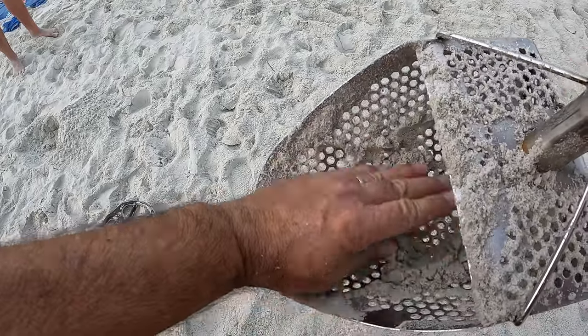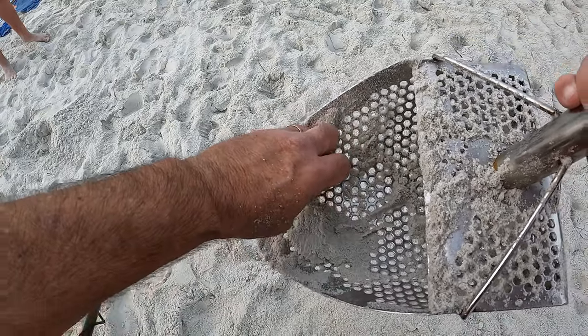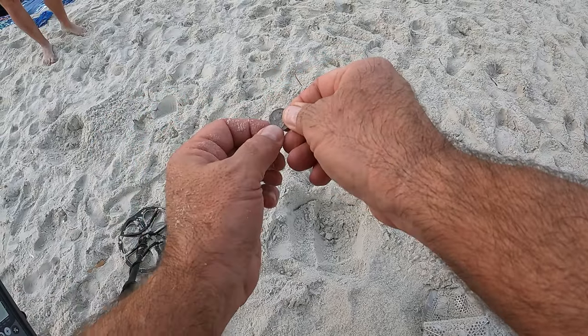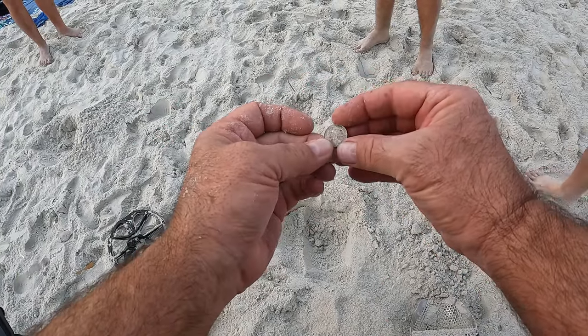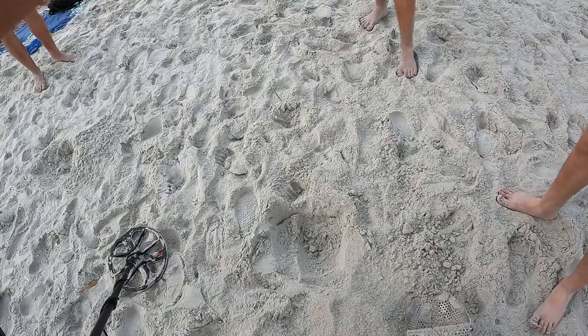Oh, you're guarding it, bro? Yeah, come on. What are you going to do? Back. What are you gonna do? There it is. It's a coin. Dime. Awesome. This is a dime. No. What year is it? That is a. It's fairly new. Fairly new. You read it? No value to that bit.